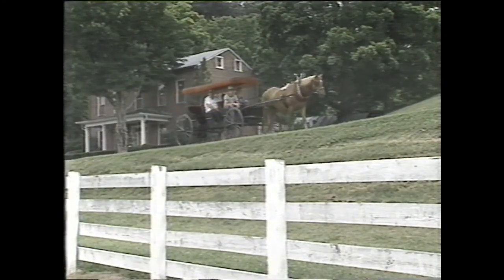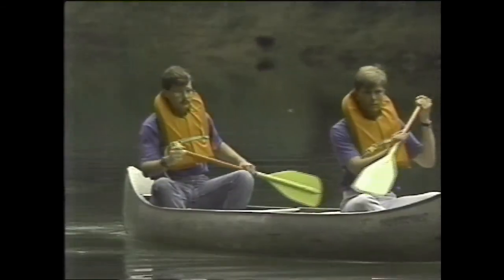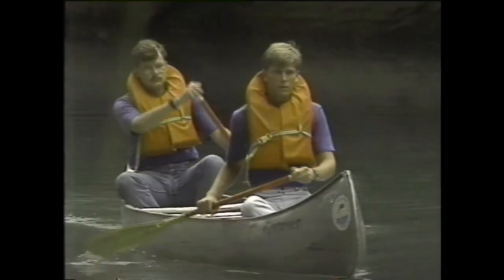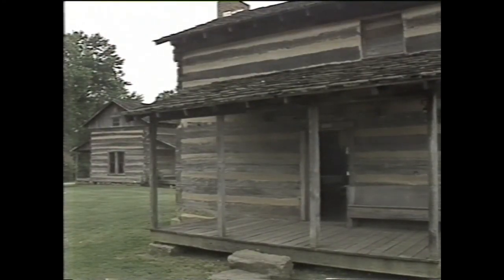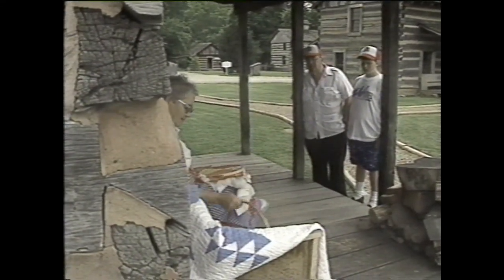From a quiet carriage ride along a country road that slices through the farm, to a canoe trip down the Raccoon Creek, a stream that legend says Daniel Boone once used. To a visit to the pioneer village of log huts and crafts people who keep alive the talents of another era. And then when they grew up, they worked us. So we all had to work.